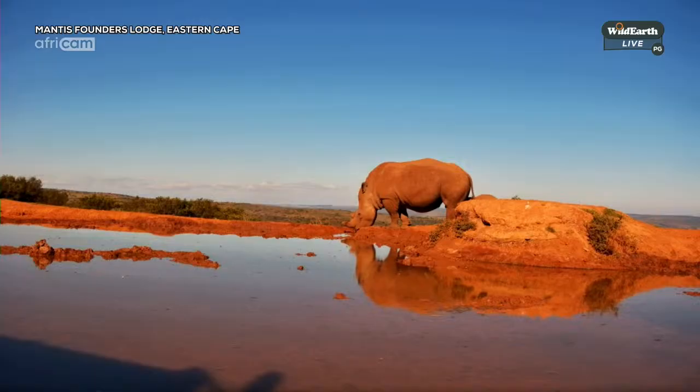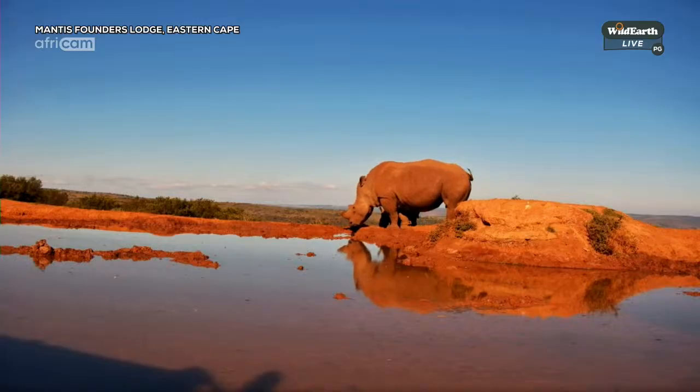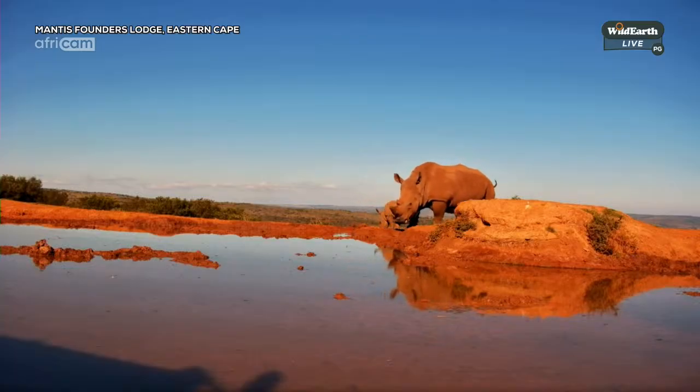So it looks like we've got a big male rhino here that's come down for a drink this afternoon. I can't decide, looks like he possibly could have been scratching his bottom on the side of this rock here, or mud island. And now he's having a drink. So let's listen. You can hear this rhino slurping away. I thought this was a solitary male rhino, but looks like there's actually a little baby here too. So it could be a female and her little calf.